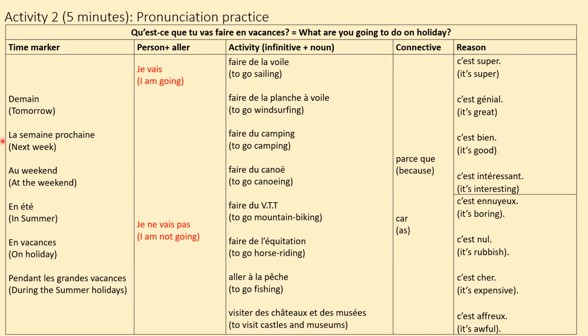La semaine prochaine. Good. Au week-end. En été. Good. En vacances. Good. Pendant les grandes vacances. Super. Okay, je vais. And again, je vais. Good. Je ne vais pas. And again, je ne vais pas. Good. Let's go through the activities.